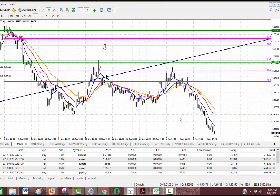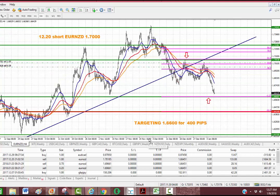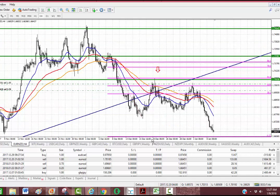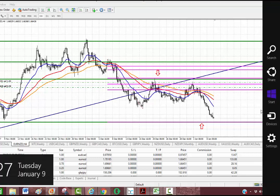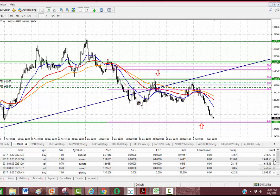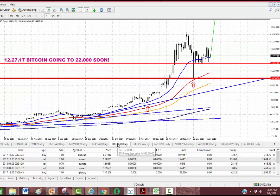So, decent trade, not a bad trade. We're up almost 400 pips, 380 to be exact. So my target is 166. I'm going to go ahead and take out the one original lot, and I'll leave the rest. Maybe I'll take it all out, because I do want to get into some Bitcoin.